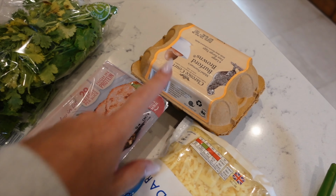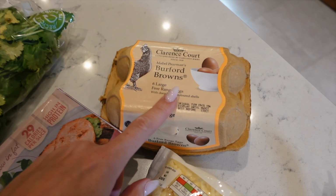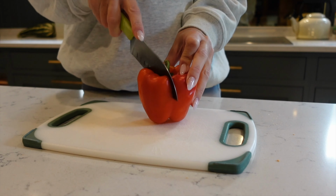I'm also gonna be using some eggs. So here I have these Burford Browns because they are so orange. These are the best eggs, by the way. We're gonna chop up all the veg, then whisk the eggs, pour it on top, add the cheese, and then just bake in the oven.